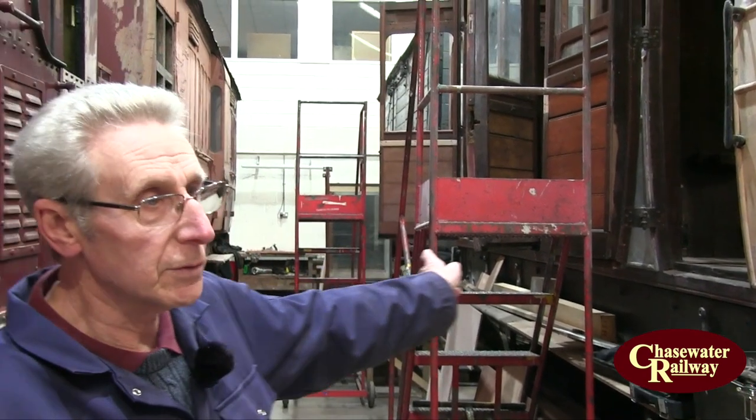We've repanelled all the doors inside now, except the ones further up, which are the compartments. Can I just show you? Go.